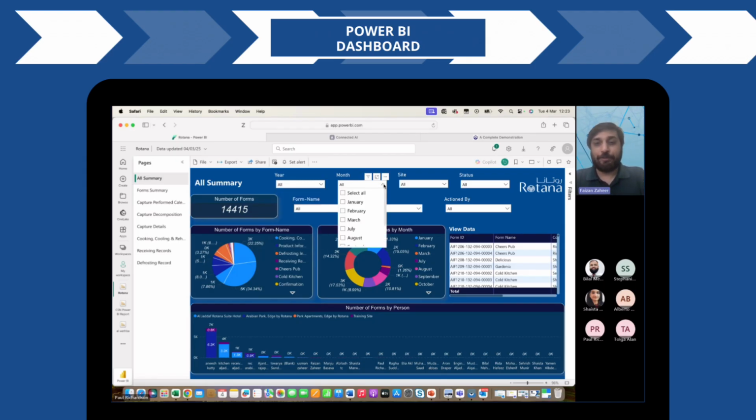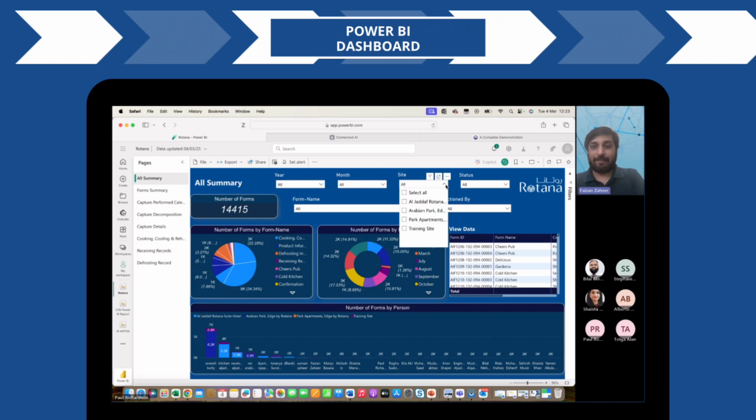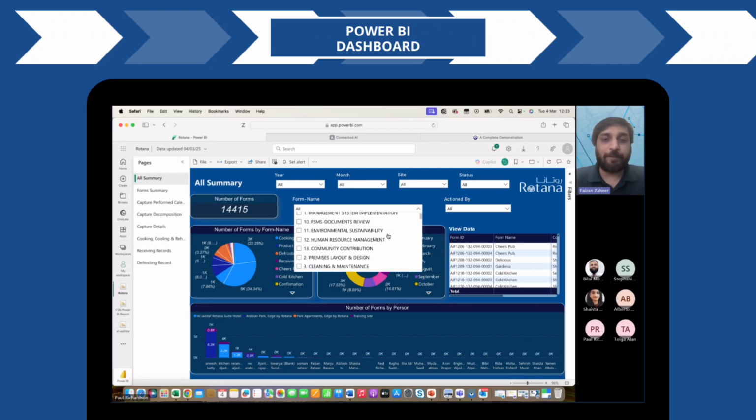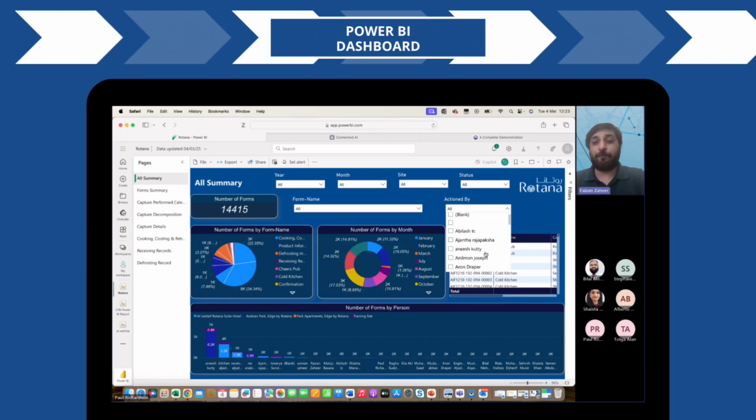They can search through year, months, sites, statuses, and you can see the graphical representation of the number of forms by the form's name and number of forms by the persons. All the forms are color coded as well, and you can see the number of forms. You can search by the form names as well right here. Also by action, by who is filling up the forms, and you can search them as well.